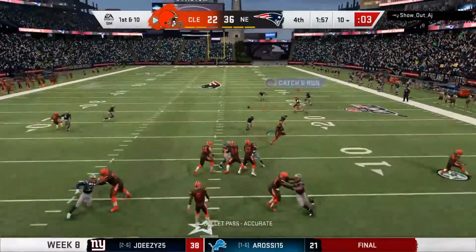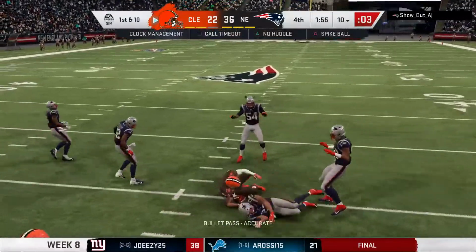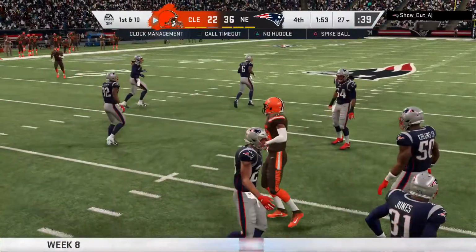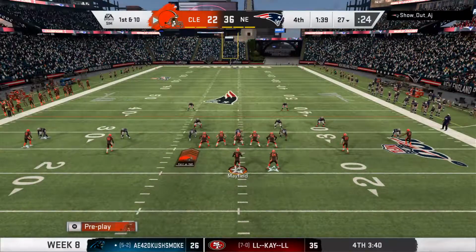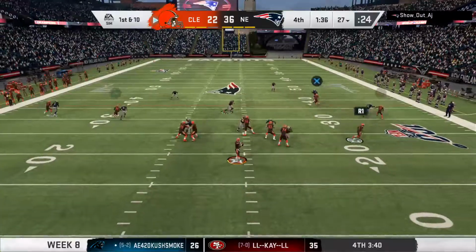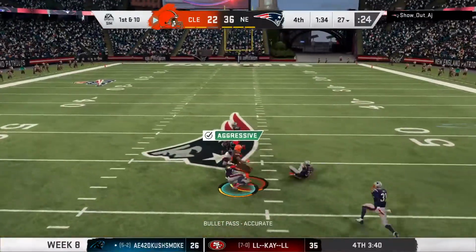A first down throw for Mayfield. Man open, that's Damian Ratley. And he's taken down, but not before he gets this across the 25-yard line. Successful start to the drive, 17 yards, and moves the sticks.